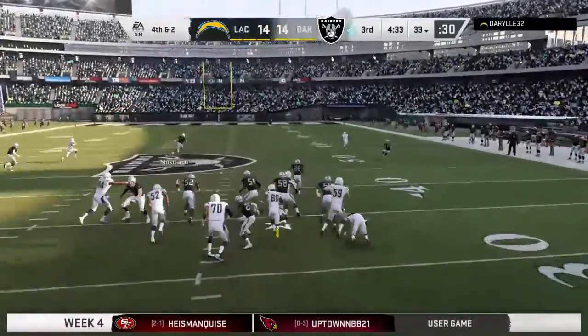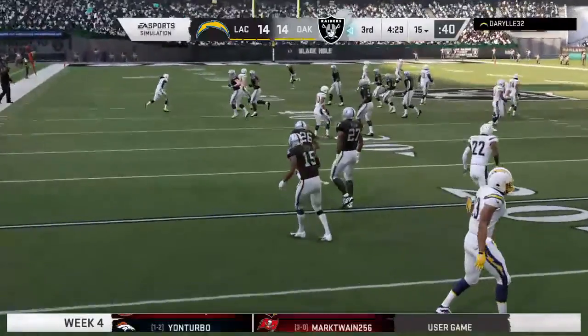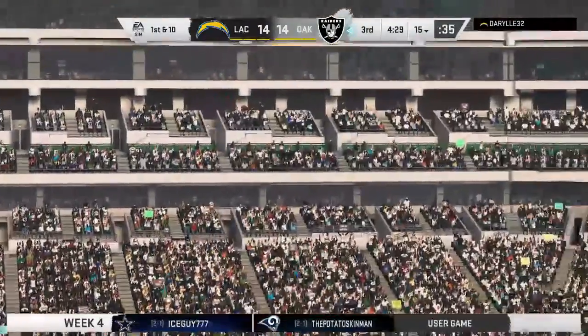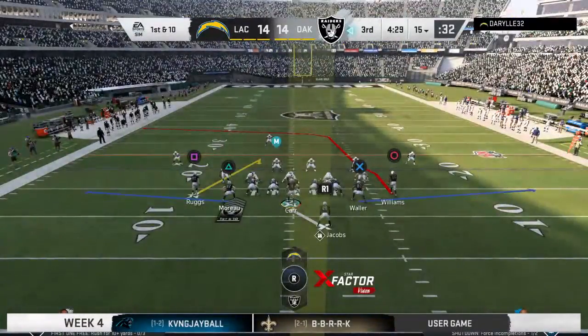And the punt team on now as this one's sent away. So possession goes over here on the punt. And the Raider drive will start from deep in their own territory with a 1st and 10. The Raider offense set to get this drive started.